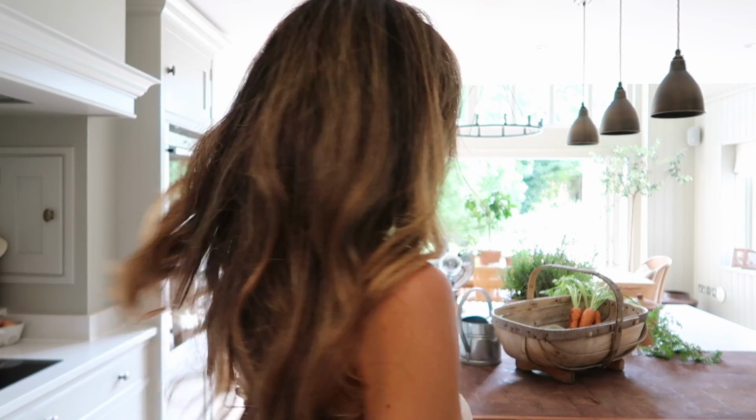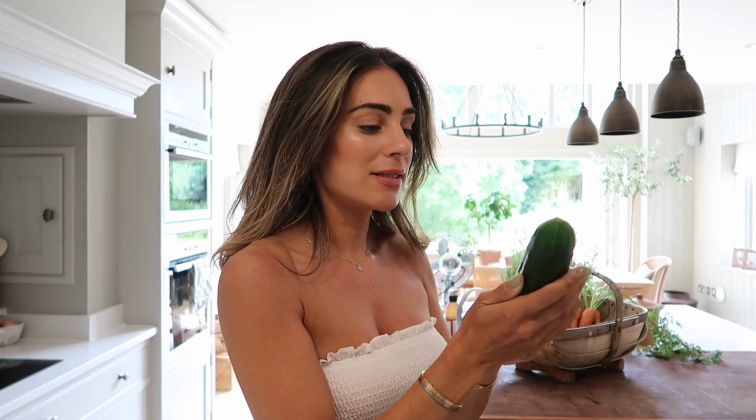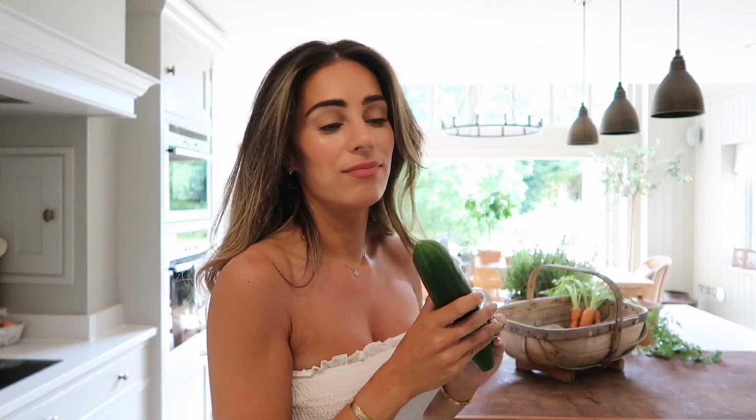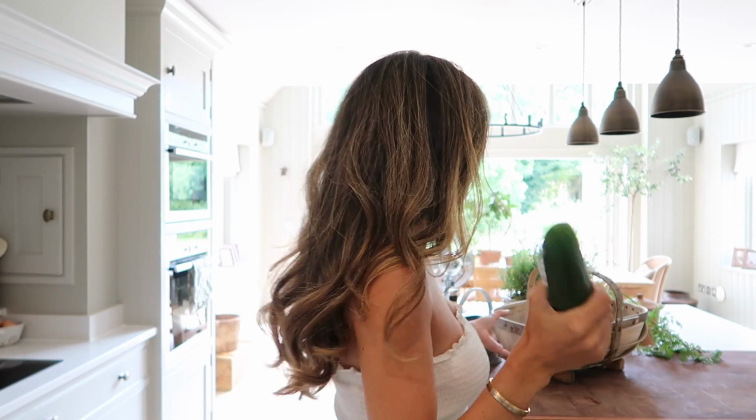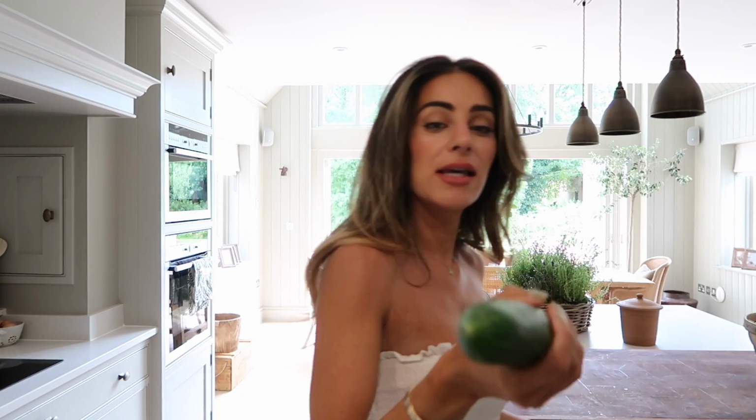Well, today is definitely not as warm as yesterday, so I think I'm probably going to end up changing my dress actually because it's a little bit chilly, so I'm going to pop something on. But I am going to have my cucumber as a little snack, so I'm going to prepare this. It's super easy. I'm not cooking anything. I'm hungry, I want something lovely that tastes good. So I'm going to chop this up, sprinkle some salt on it, get the hummus out, and enjoy.